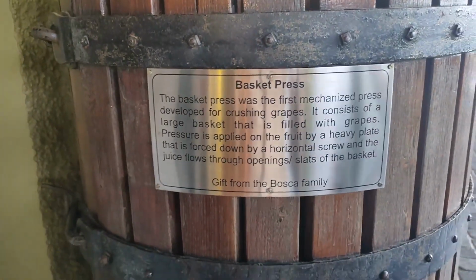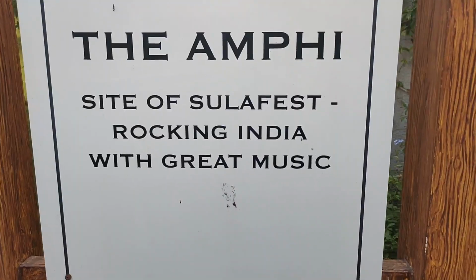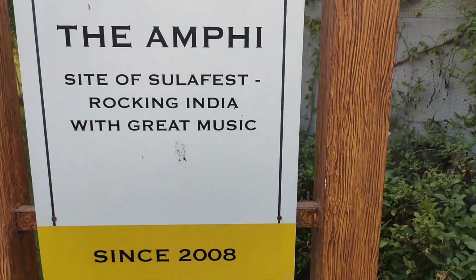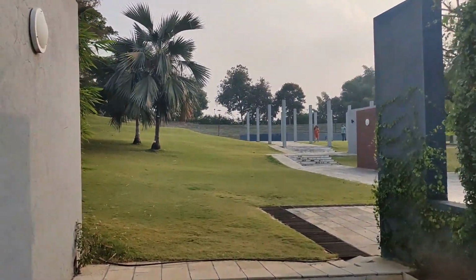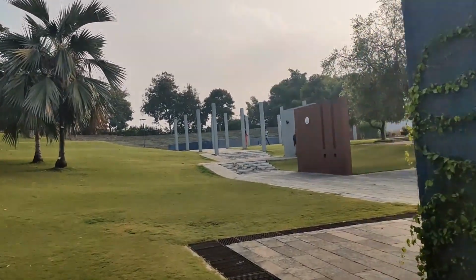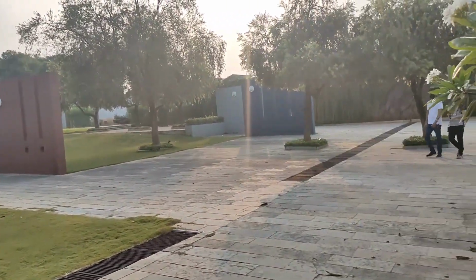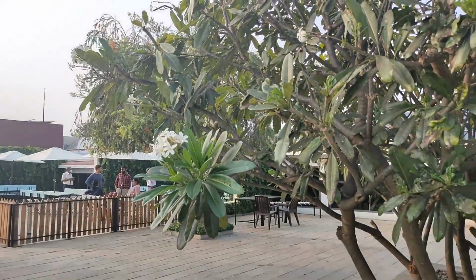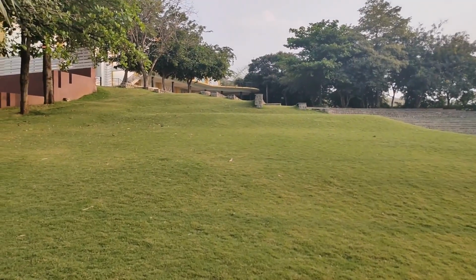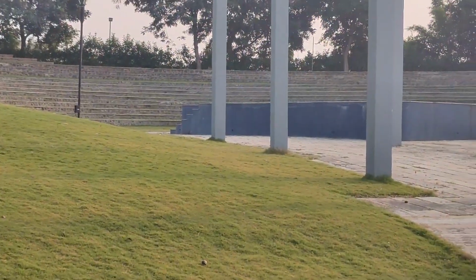This is a machine for crushing the grapes. It was used in the olden times. Here there's the amphitheater. We'll just go inside it. It's built very nicely. In the evening there will be lights all over. Nice beautiful lawn over here. There's a stadium to sit. When the music is on, you can enjoy.